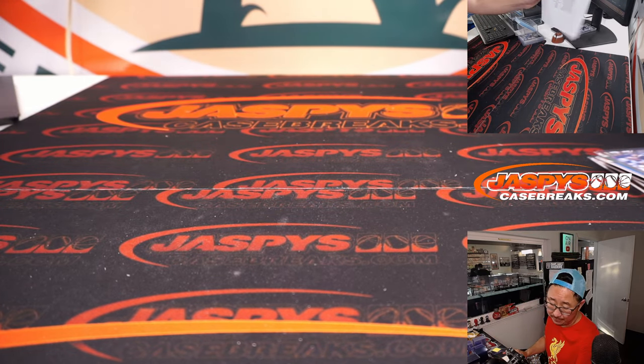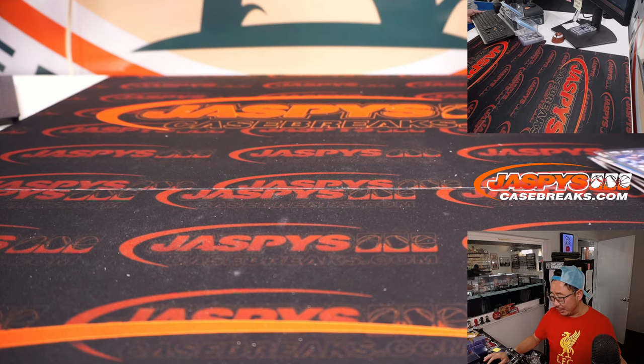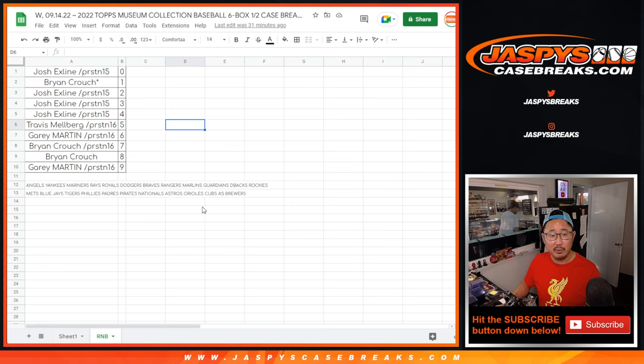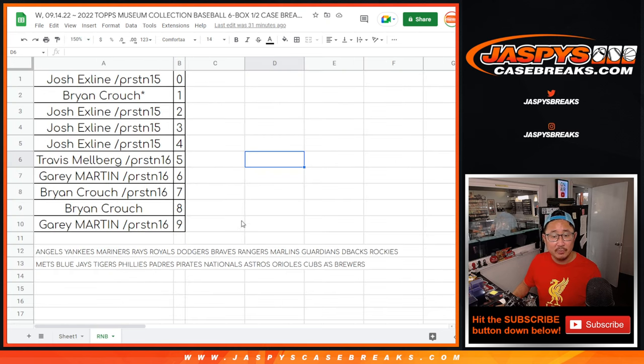There you go, ladies and gentlemen. A nice break of museum collection in the books. Now, let's do a randomizer. Let's see who's going to get the non-numbered base cards for a fairly big group of teams right here. Let's go back to the number block list for that group of teams right here.